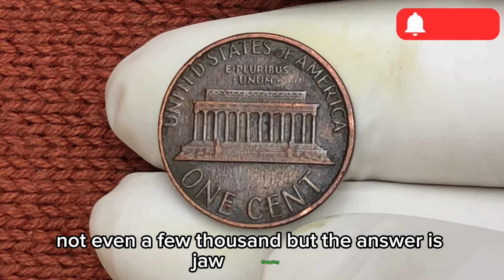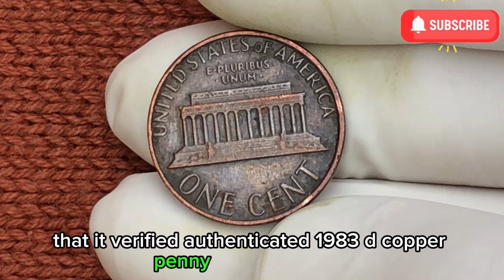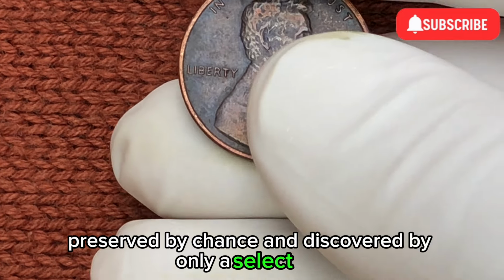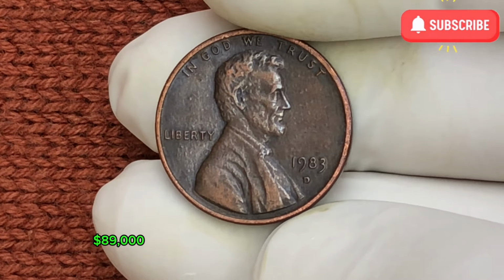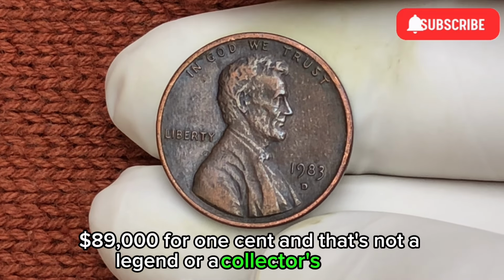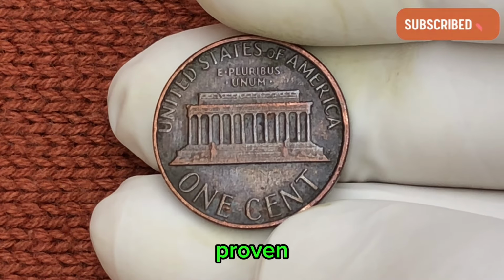The answer is jaw-dropping. A verified, authenticated 1983 D copper penny, minted in error, preserved by chance, and discovered by only a select few, has been valued as high as $89,000. That's right. $89,000. For 1 cent, and that's not a legend or a collector's fantasy. It's a real number. Proven.